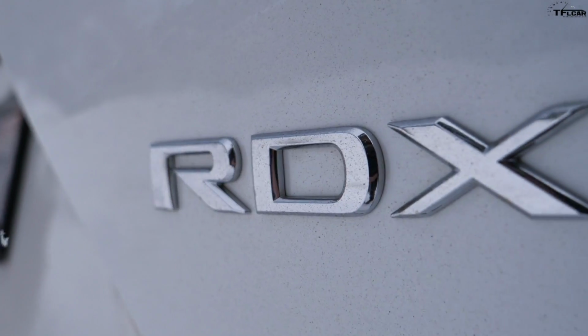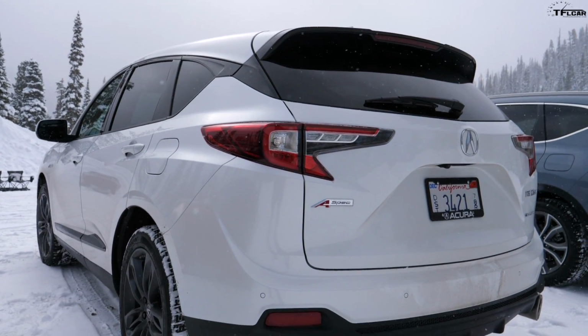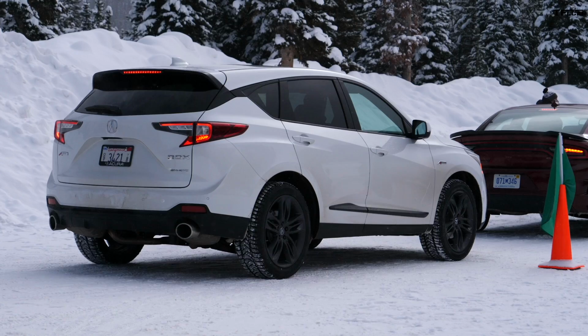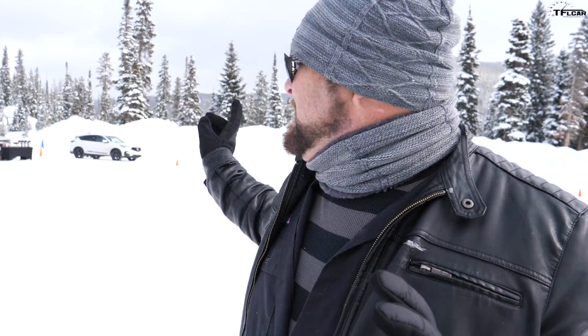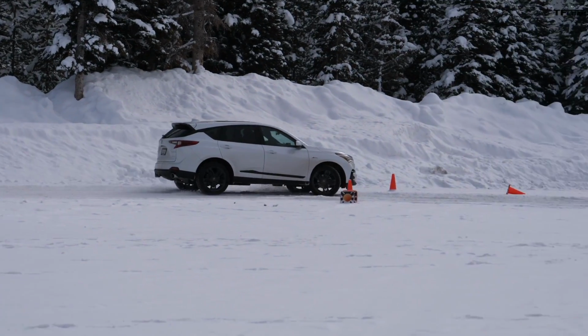Now it's the Acura's turn, and the Acura has a very different type of all-wheel drive system. It has Super Handling All-Wheel Drive. And here's the cool part about that vehicle. When it moves, it can take up to 70% of its power and move it to the rear axle. Then, when that power is back there, up to 100% can go side to side. So what it's doing right now in the snow is proportioning what needs to go where.